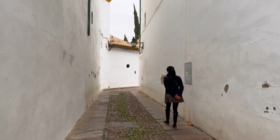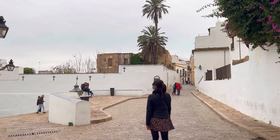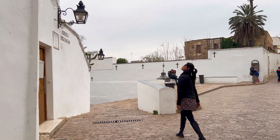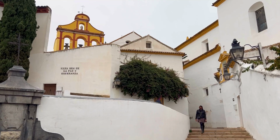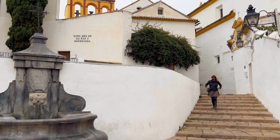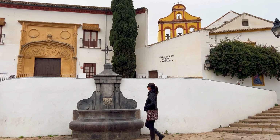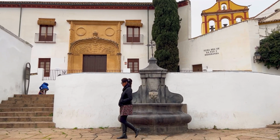So the Bailio steps will lead to the Plaza de Capuchinos, with the popular statue of Christ of the Lanterns at one end. As we walk down, you can notice on the left the Casa del Bailio, a building that once formed part of a great palace in the old area of the city of Córdoba.